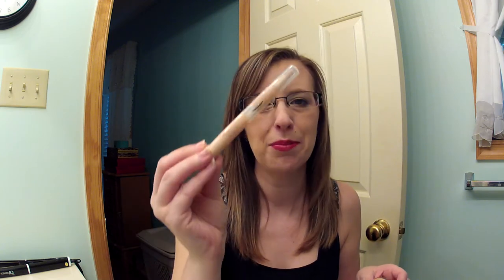Then I have the Time Bomb Concealer. I also like this under my eyes. I put this on first. And then after this is in, then I put this on over top. This is to cover up the dark circles, and that's to brighten up the under eyes. That's why there's two.